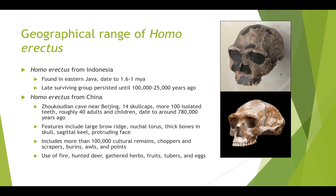What we conclude from these populations in China is that they used fire, and they had a broader diet. They hunted deer, but they also spent time gathering herbs, fruits, tubers, and eggs. So by broadening their diet, they're getting a more consistent protein and fat base. And having a more consistent supply of both protein and fat is going to tie directly to increases in brain size, because your brains are made up predominantly of phospholipids, which are fat particles.